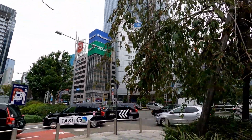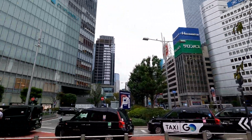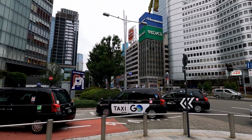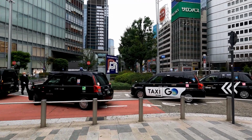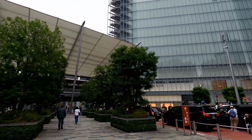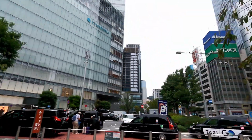Alright, today we're gonna take a trip to Kyoto, and we actually have to jump on the Shinkansen over here. I'll be bringing you guys along for this trip. So basically I had to take a cab here. I took the taxi, and then you basically take the taxi over here to the front. This is the central entrance, I believe.